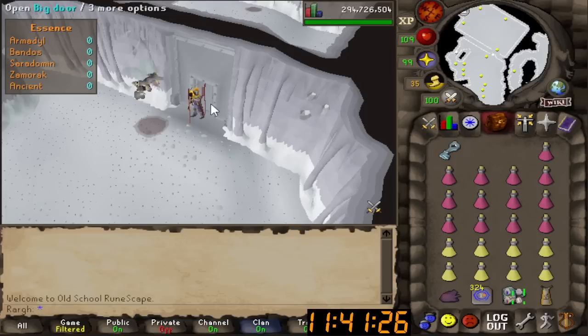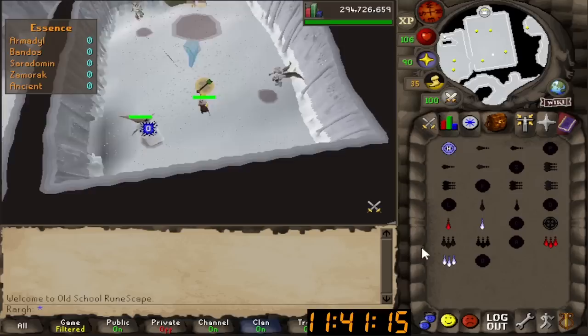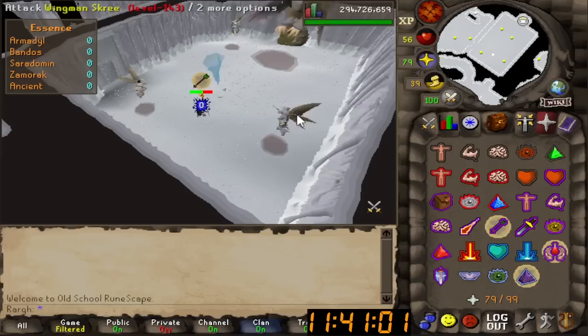There he is. Come on, Kree'arra. Give me something juicy. Don't pull a Bandos. Okay, so this is obviously the melee minion. Okay, we did hit the... well, we hit a zero, but we hit the freeze. Have we not hit yet? Oh no, what's wrong? What is wrong? What am I doing wrong?